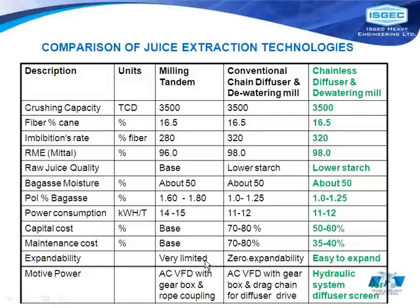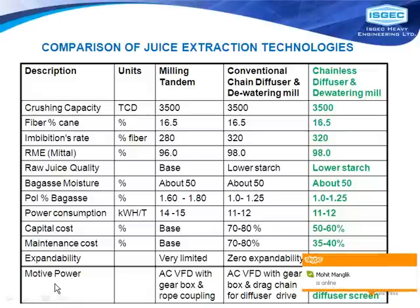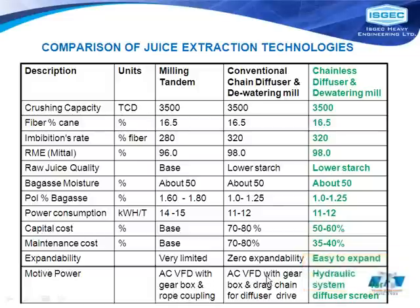Expandability in milling is possible but limited if you have provided initially the zero mill provision or last mill provision. In chain diffuser, almost zero expandability, whereas in chainless diffuser, it is very easy to expand. The motive power is AC VFD with gearbox and rope coupling, whereas in this it is AC VFD with gearboxes and drag chain. In chainless diffuser, you are having this with the hydraulic system.